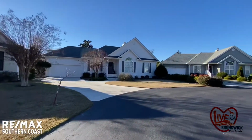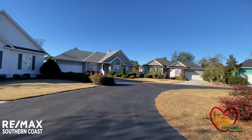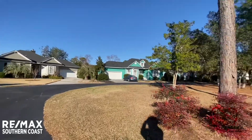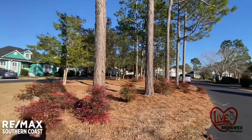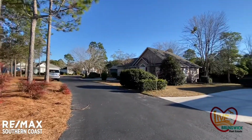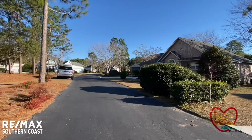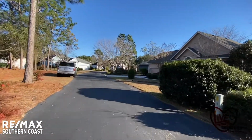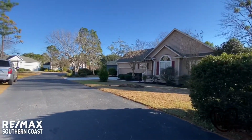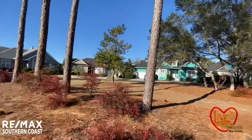Life has been a bit of a whirlwind, but this is Ashdon Place. These are the neighbors around the home. Super cute area of St. James. These homes are sort of the same floor plan all throughout here. Built around the same time. So super cute.